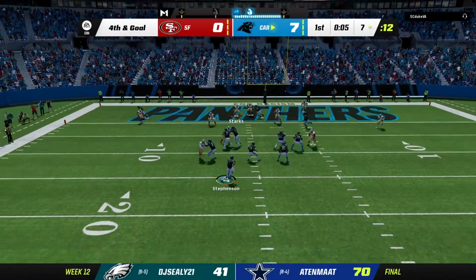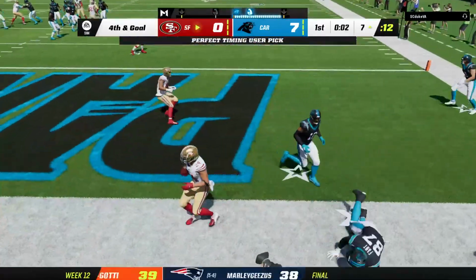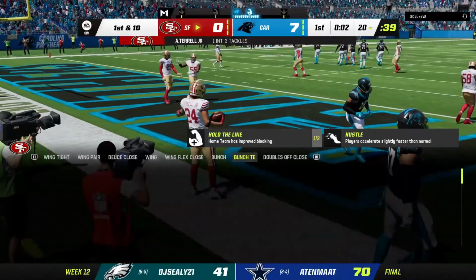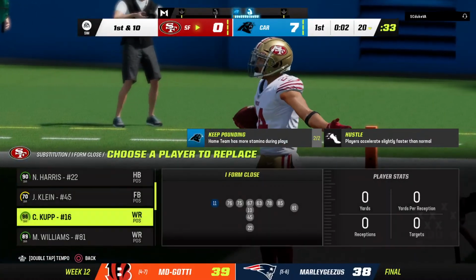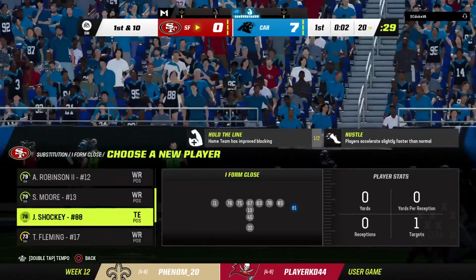On 4th down, Stevenson. And it'll be intercepted. Picked off by A.J. Terrell. And the 49ers are going to take possession here. It's a touchback, and they'll take over at the 20-yard line. Well, Charles, certainly circle that play. We might have to revisit it later.